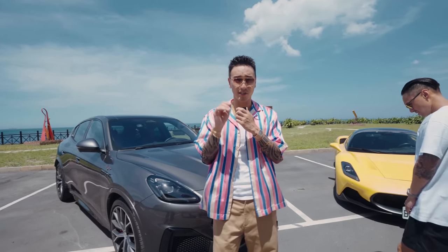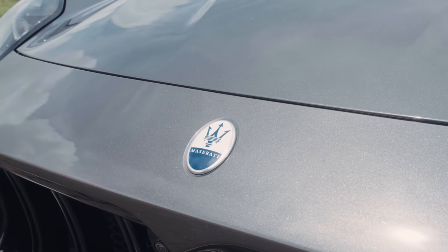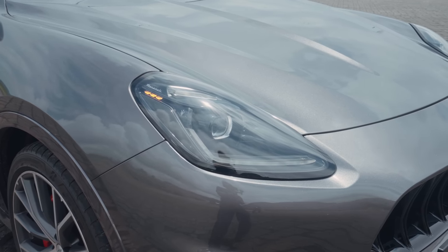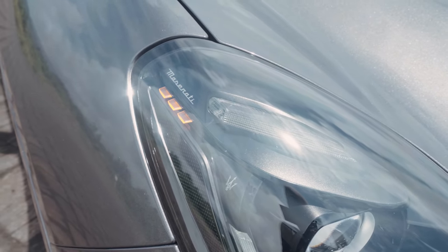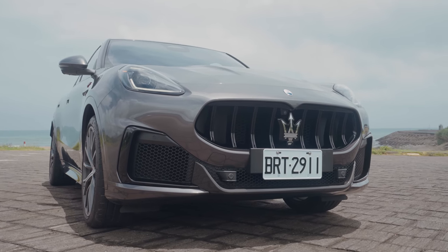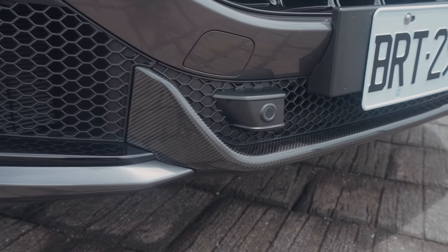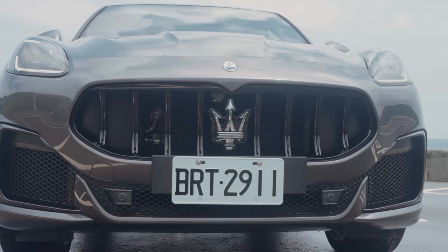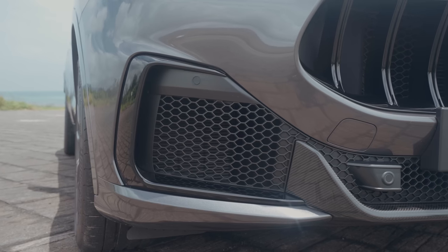Maserati paint is always really special. They got a bunch of sparkles, glittery things going on, and it's just shiny. It's beautiful. The headlights, as you can tell, Maserati badges, logos inside. There's different texture inside. These LEDs look really, really sick. The front bumper is definitely more aggressive than the regular Grecales. It's got this front chin, full carbon fiber, big trident logos, all black grills, big mouth, and the honeycomb shapes all inside here and at the side vents.